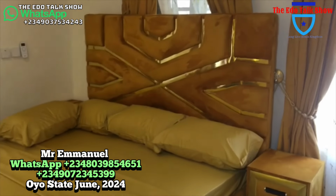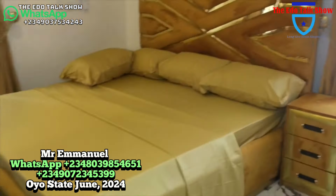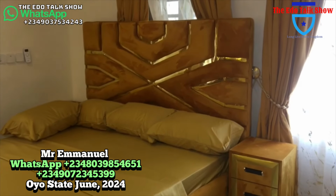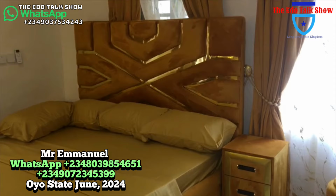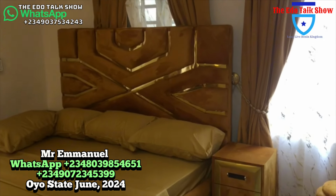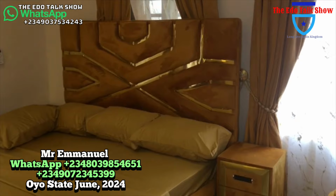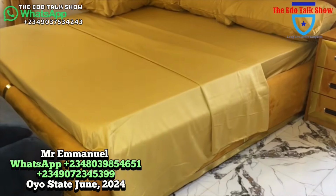Okay. This is our 6x6 bed. Full padded bed. Padded. Yes. Okay. You can see the beauty and the interior decoration, everything just goes along, according to what our clients request for. Yes, and the color, the setup of this room is very, very beautiful. Okay. This is 6x6. Okay. And we prepared it with good material.